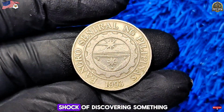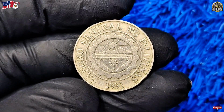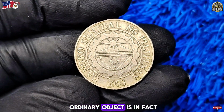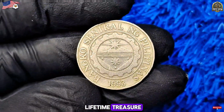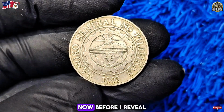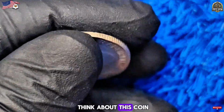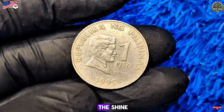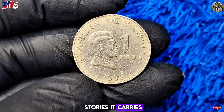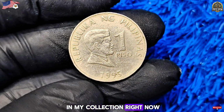Can you imagine the shock of discovering something so valuable hidden in plain sight? This is the thrill that drives collectors, the chance that one ordinary object is in fact a once-in-a-lifetime treasure. This is what makes numismatics so captivating and addictive. Now, before I reveal my final thoughts, I want you to take a moment and think about this. Coin in your hand, think about the weight, the shine, the portrait of Jose Rizal, and the potential stories it carries, and ask yourself, do I really know what treasures are hiding in my collection right now?